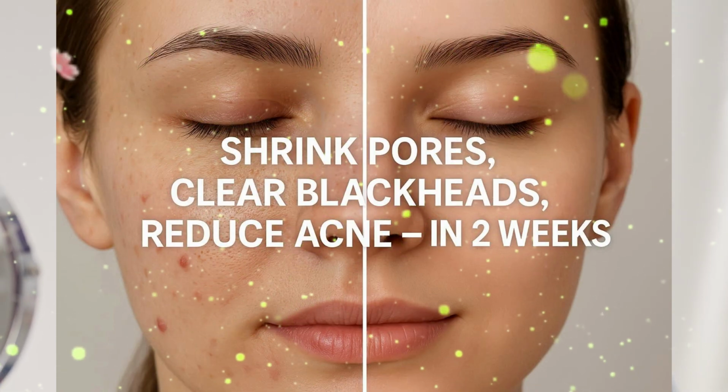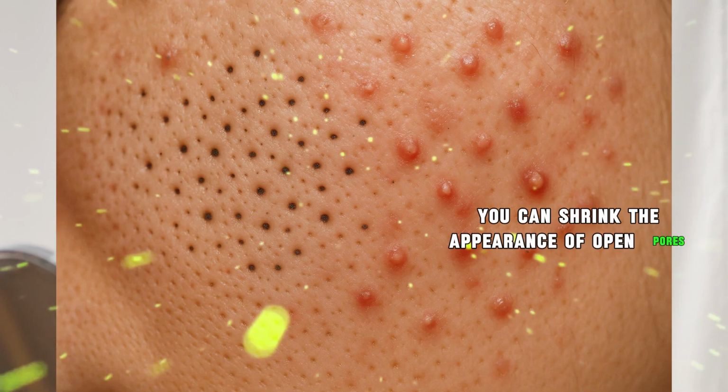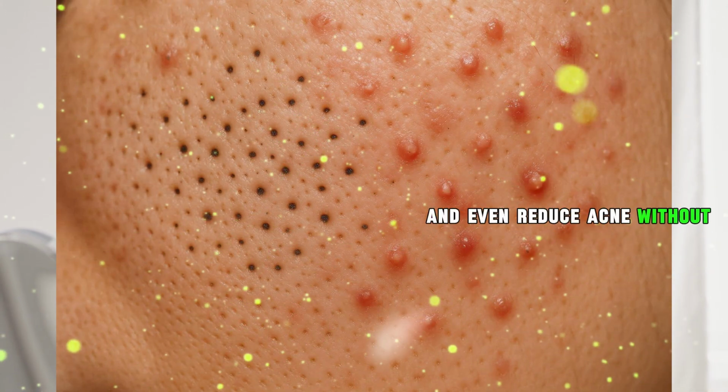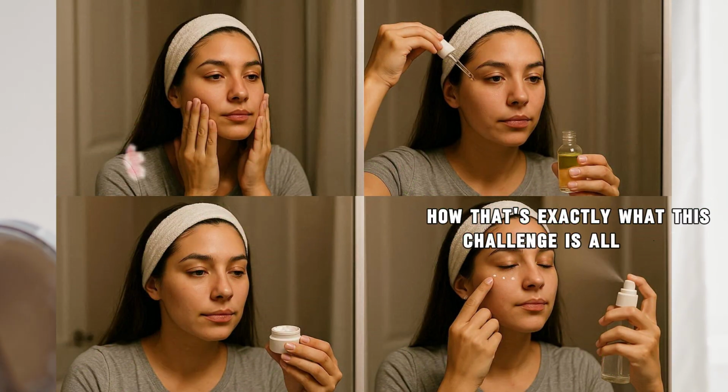And here's the exciting part. In just 2 weeks, you can shrink the appearance of open pores, clear out stubborn blackheads, and even reduce acne, without damaging your skin. How? That's exactly what this challenge is all about.